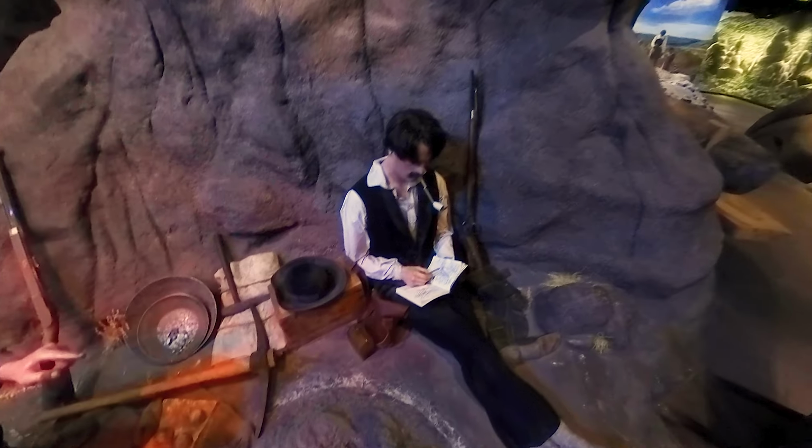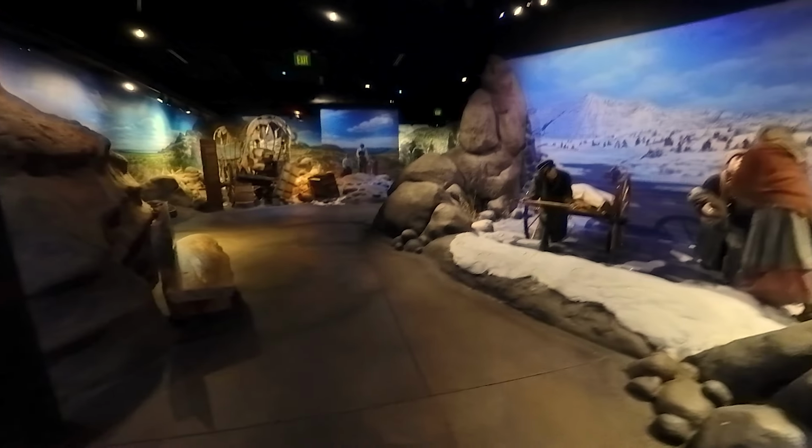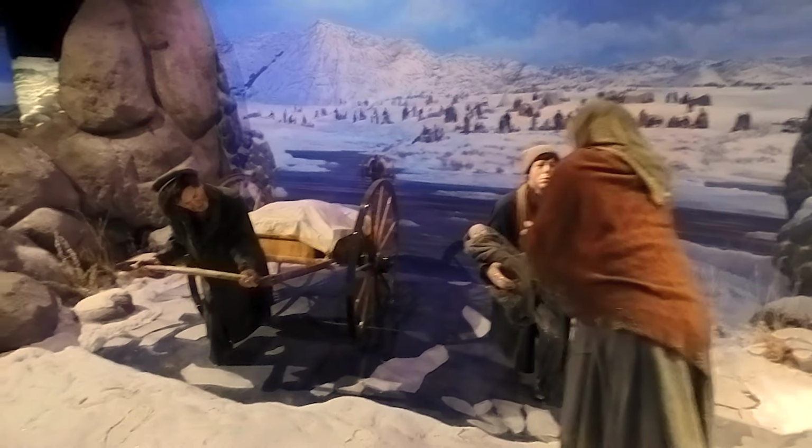And based on the way this guy's dressed, I'm guessing this is the Pioneer Poet Laureate. My man is fresh off that wagon. He came here straight from church. Over on this side, from the producers of Disney on Ice comes Mormons on Ice.